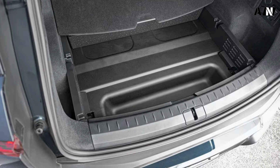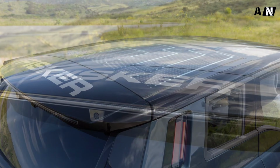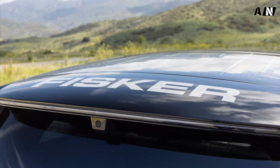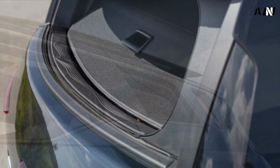But cars don't exist in a vacuum, and the Fisker Ocean is no exception. On its face, it's a startup's first crack at a mainstream EV. Yet, in the face of everything that's happened, we wonder if it's a car with any staying power, and what that says about Fisker and the electric car market overall.